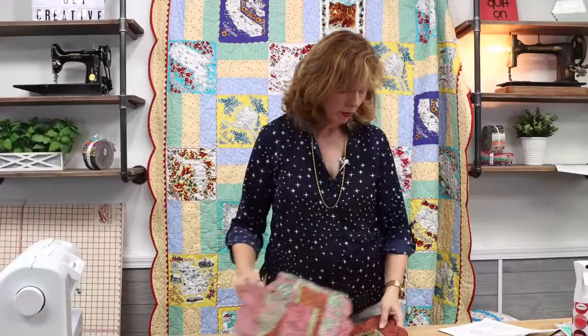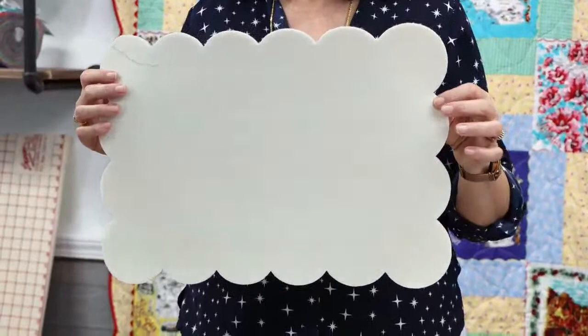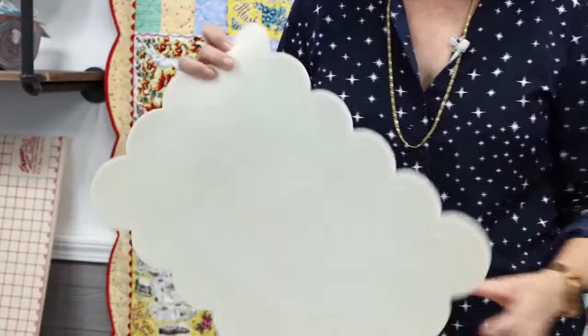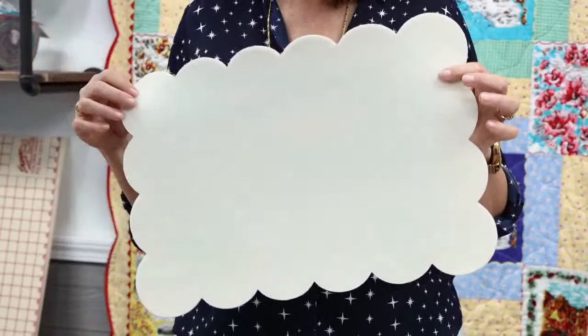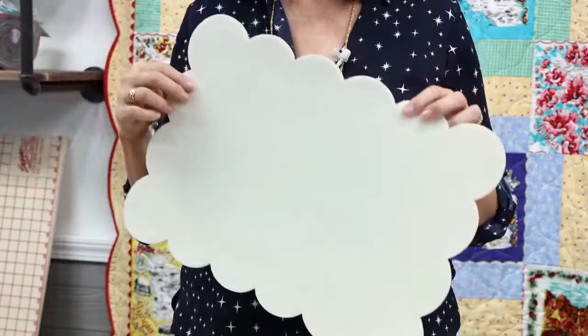This is a scallop placemat. We have these forms for sale. They're on my favorites page. And there's four in a package, so you can make four matching placemats at a time. The pattern tells you how much fabric to buy, but I'm going to show you how this works. There's also a pattern to make a scallop box and a scallop purse. So maybe if you don't use placemats, but you love scallops, that might be a way to go.